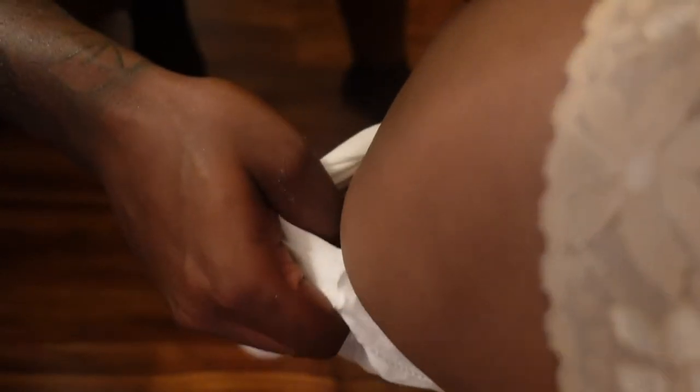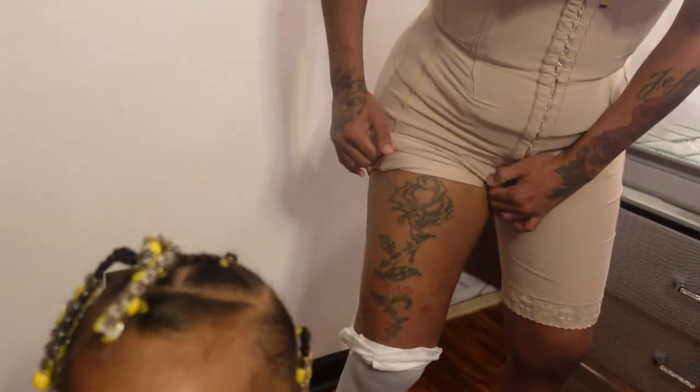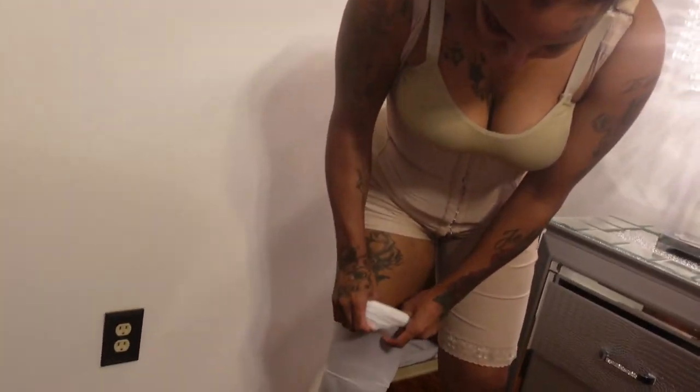So now he's helping me put on my compression socks, because I still can't bend down, but the compression socks are important. They help protect you from getting blood clots in your legs, which can travel to your lungs, which is very fatal. So you're gonna wear your compression socks as long as possible. There's my daughter. But I have the thigh high compression socks because I have thigh lipo and I really need that compression in my upper thighs.